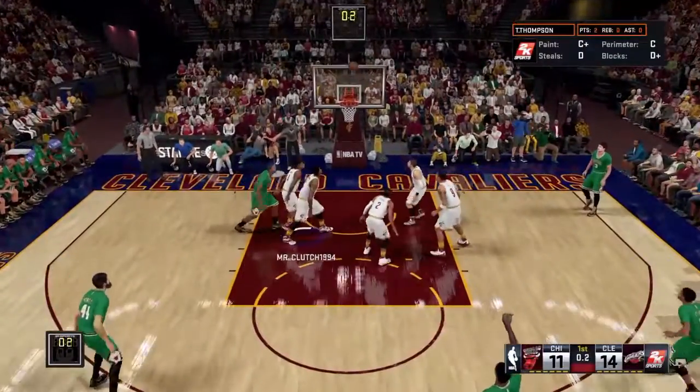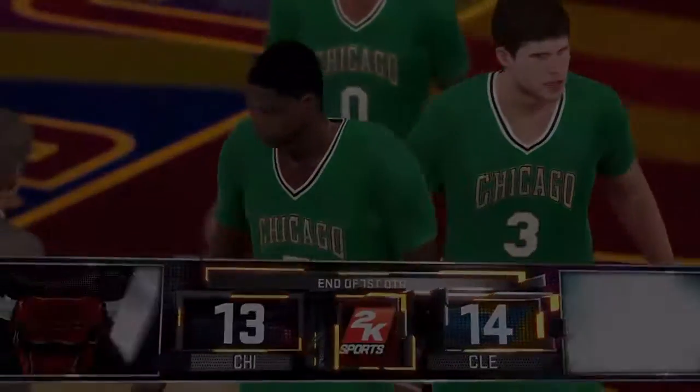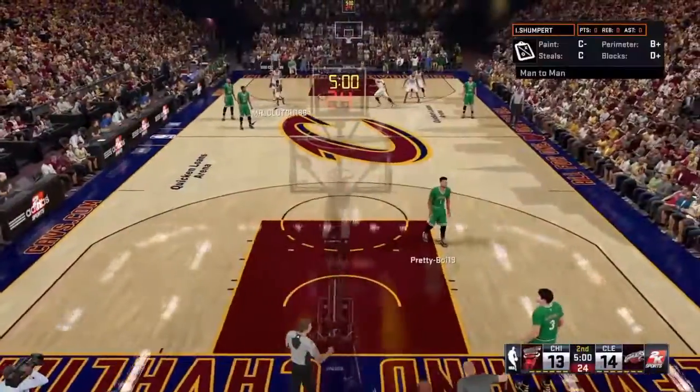Back to Holiday. He hits the shot at the very end. And still a close game as the first quarter comes to a close. Cavaliers lead by 1. It's the NBA on 2K Sports from Quicken Loans Arena.